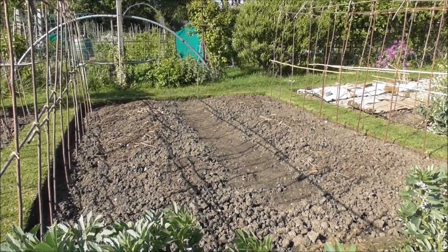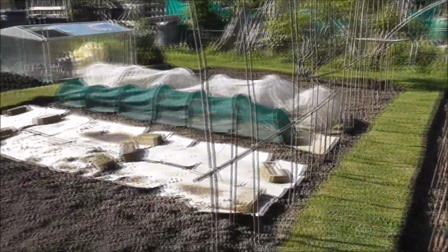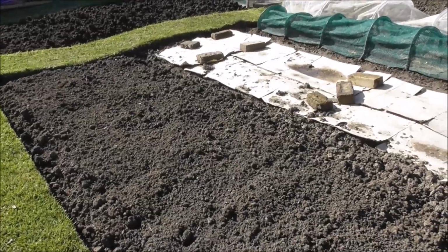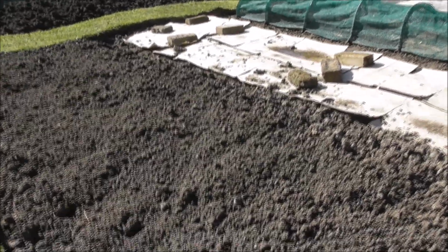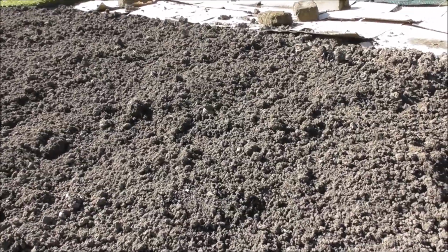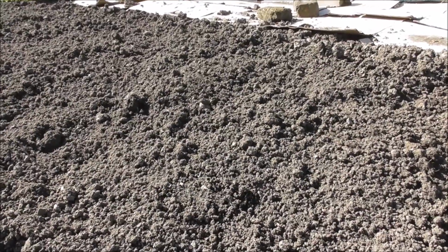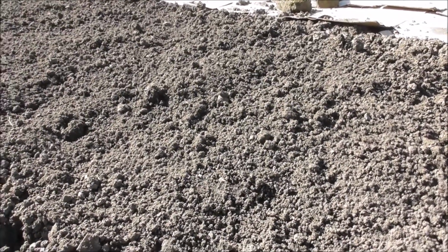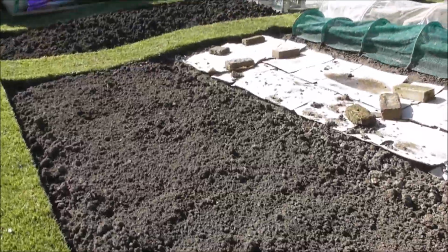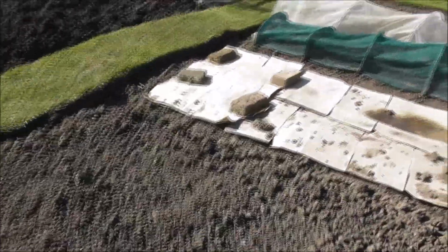So yeah, that will be a job for this week, as will the end of this bed where the kale was. So now this is going to be my parsnip bed. Although I've got it dug down a little bit, I do want to give this a bit of a riddle and a sift to get it a bit finer, get some of the stones out, and just give those parsnips the best possible chance to get their roots down without forking and hitting stones and lordy knows what else.